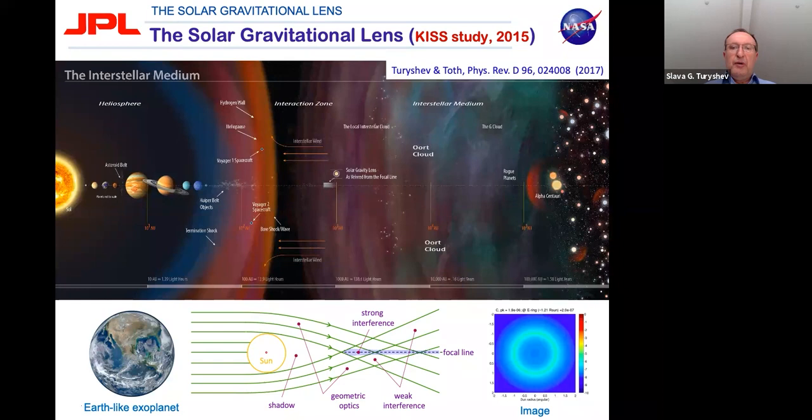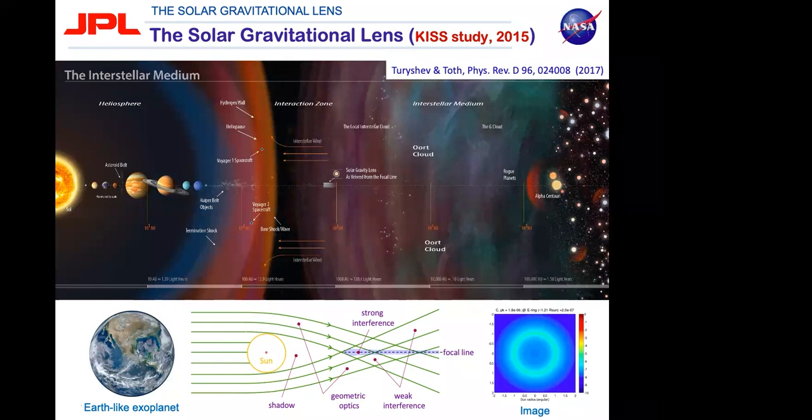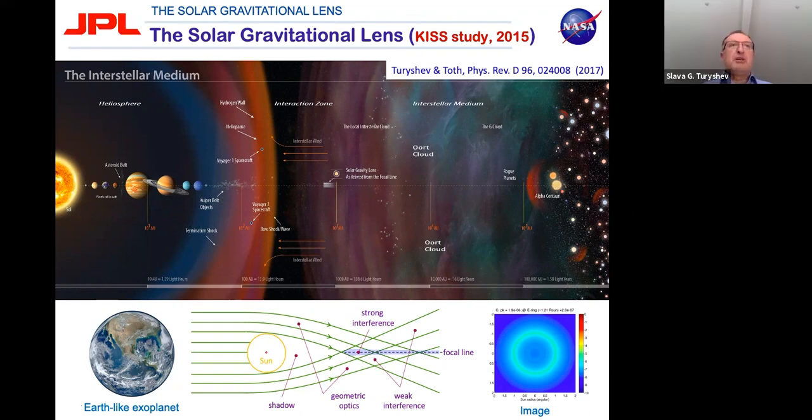But let me go. Excuse me. Yes, please. So at the focal line, the diameter orthogonal to the direction of the sun of the Einstein ring that's imaged there is 1.3 kilometers or whatever. Correct. This is the image size.